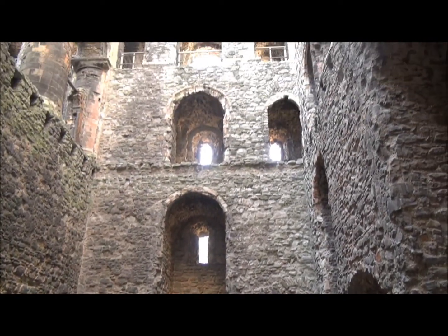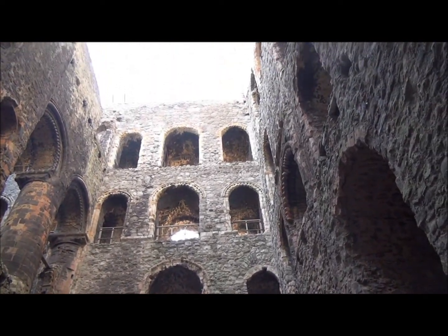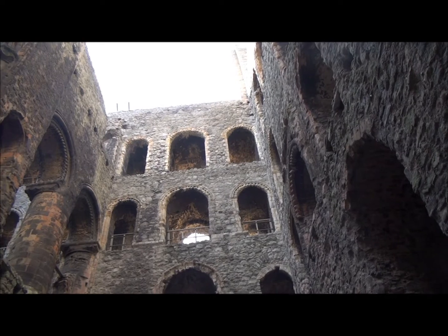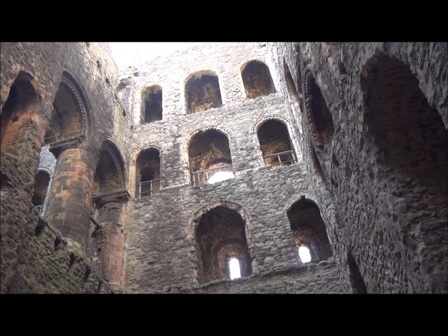Apparently that's 34.5 metres from the ground floor to the battlements. Well, to be honest, that looks more than 34 metres to me.